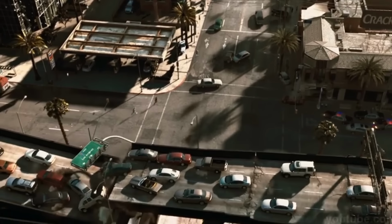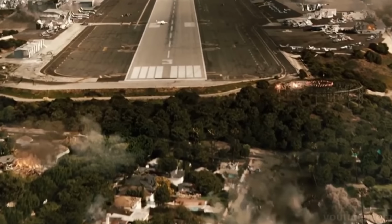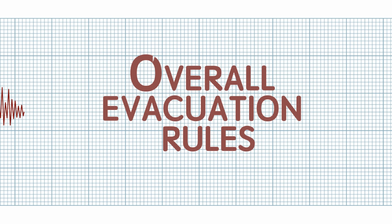That finishes off our list, but don't go anywhere just yet. It's crucial that you always keep in mind some general rules for evacuation. Overall evacuation rules.